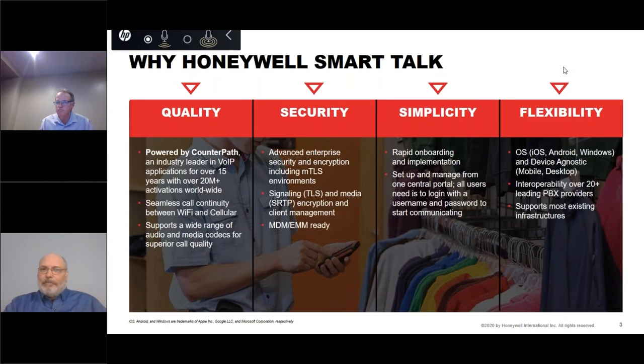And then finally, on the flexibility, as I mentioned, it works on Apple iOS, it works on Android, and it works on Windows desktops, which is very powerful when you can use your desktop. So for instance, a manager could have the application running on the desktop as well as on their personal phone. And Counterpath has this working with multiple PBX providers. Basically, you just have to have a SIP-enabled PBX in order for this application to work. But that being said, Honeywell also does offer a hosted PBX environment to make things even simpler.